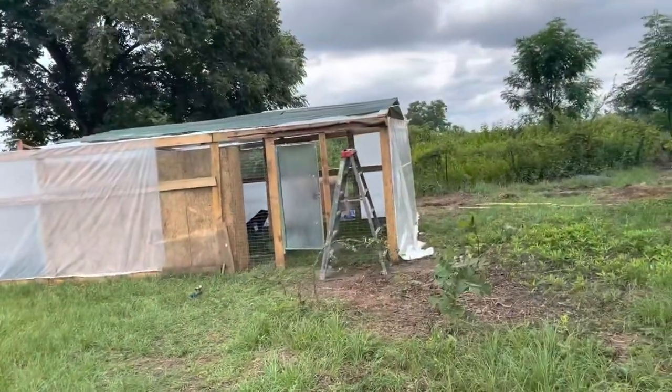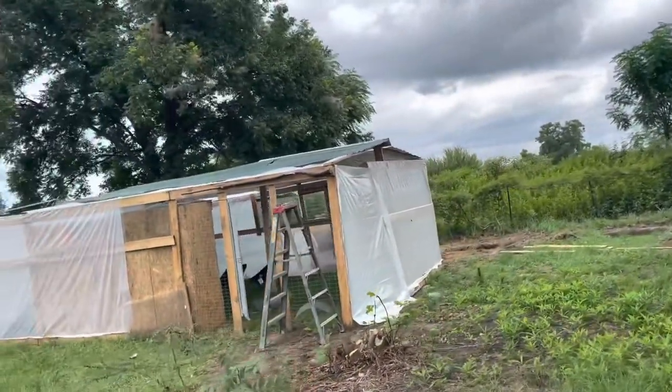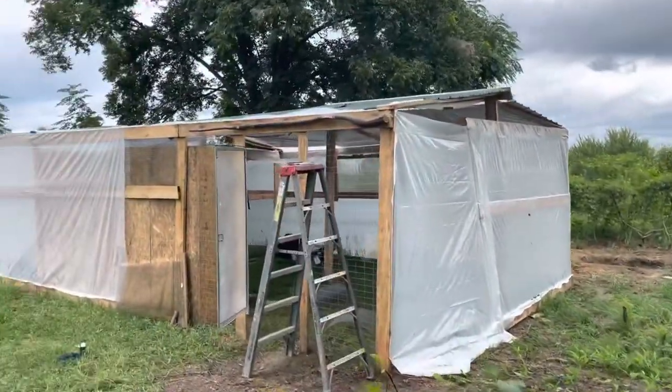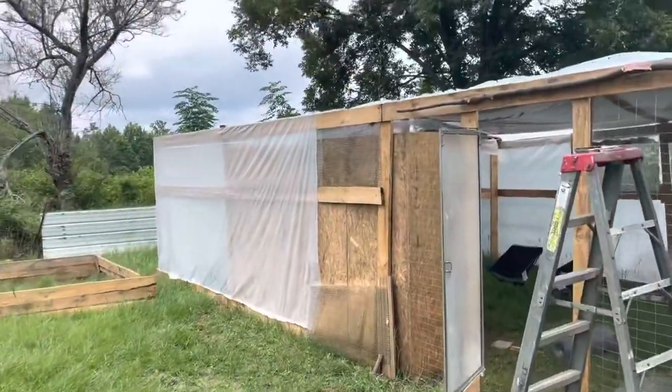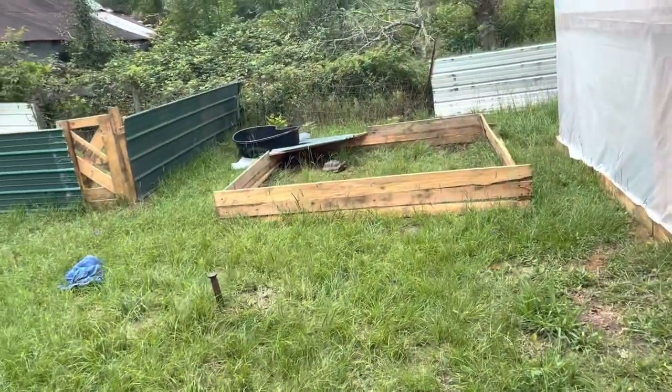Hey, so here's the greenhouse. Looking good. The roof is looking good. This is what I need to fix. But other than that, this looks really nice. The red foot, that's the female. She's out. That's cool. Let's go in here, though, and get to work.